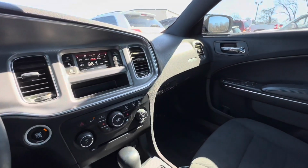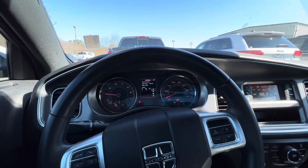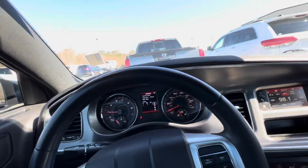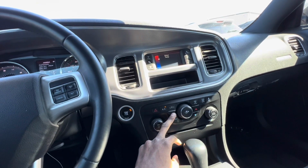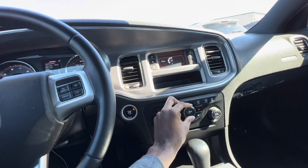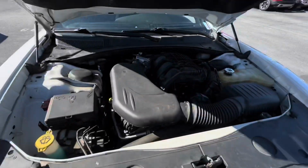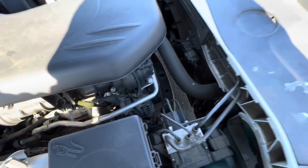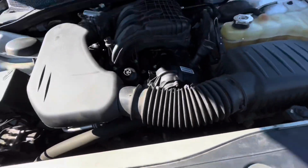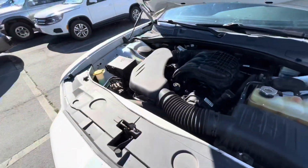But from first looks, it looks all right. We're going to have to pop the hood. Let's turn the AC off because the AC is running. We gotta make sure this goes to cold, hot. Let me see. Looks good, sounds good.